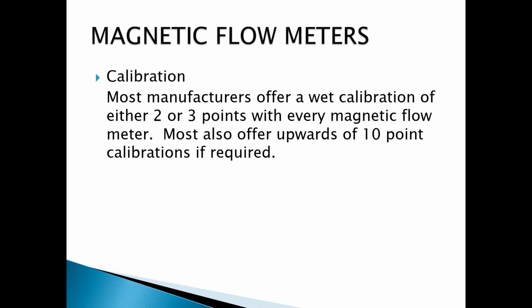But with a 10-point calibration, all that means is they're actually going to put fluid through that meter 10 times to calibrate that meter at 0, 10%, 20%, et cetera. And they will plot a much more accurate curve than they would with a 2 or 3 point calibration. However, for most applications, it's not required. Again, if you have something where you really require it, it is available at a cost.